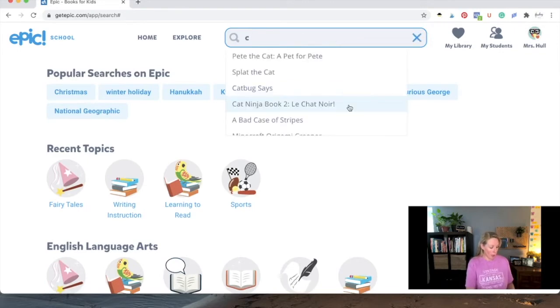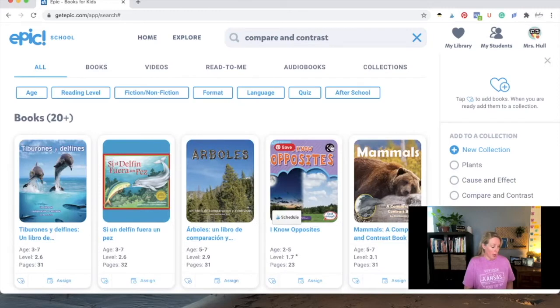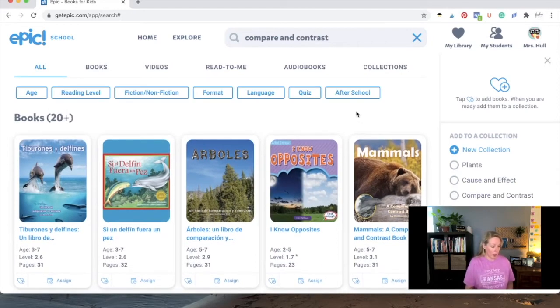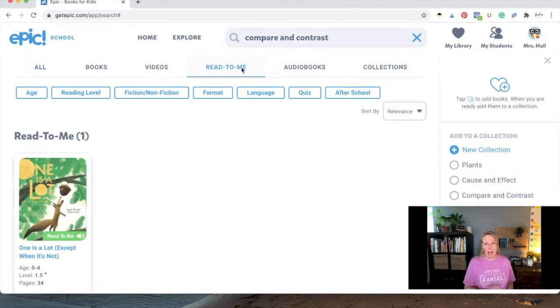But I'm going to type in compare, contrast. And now it's going to give me all of the different kinds of compare and contrast books. You can filter it by age, reading level, fiction, nonfiction, format. Up here you can do books, videos, the ones that are read to me where the pages flip like a listening station, or audiobooks. So I like to put these kinds of books in my listening station. And I'm going to show you how to assign it to them in a second.